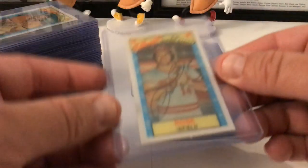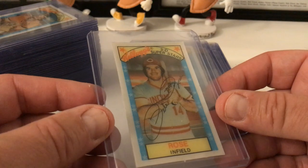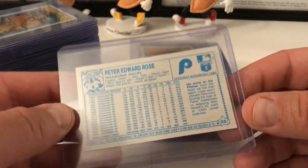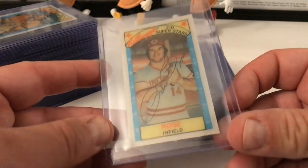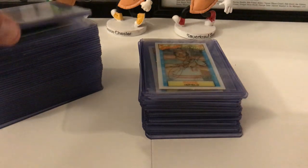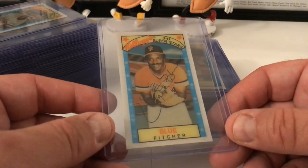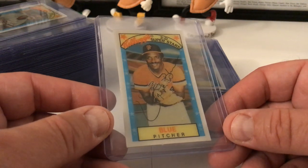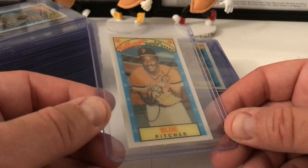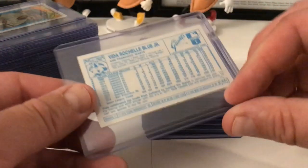Here's Pete Rose. Awesome card. Beautiful. Centering is really, really good on this front. On the back, too. I'm not sure if there's something I'll send in, and probably won't. I'm afraid to send stuff in to PSA like this because they might be very harsh on the grading. Or maybe they won't. I don't know. I'm kind of reluctant to send stuff to them as of late because of all the scandals that have been going on. There's Vida Blue, San Francisco Giants.